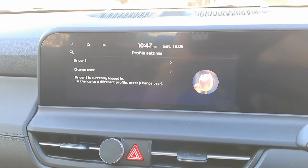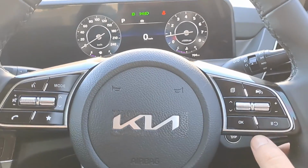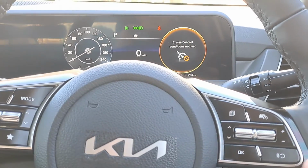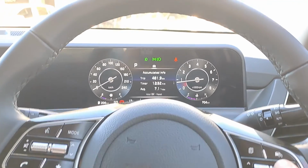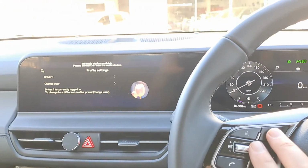So driver or user, you can have your own profile setting. Getting to the steering wheel, like I said, full digital instrument cluster over there. So over here you can go through a few settings. If I change cruise control, conditions not met, because I'm not currently driving. So I can go through a few settings over there, or a few information about the vehicle, or my driving info, like fuel consumption, all of that. So my mode, okay, so that's fine.